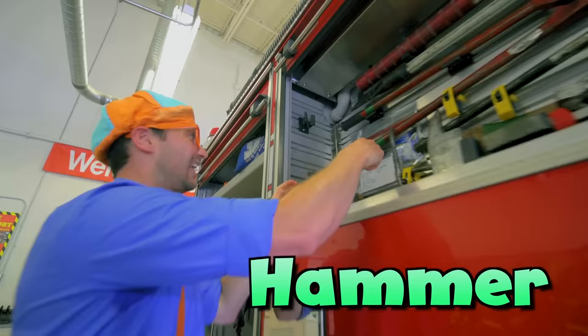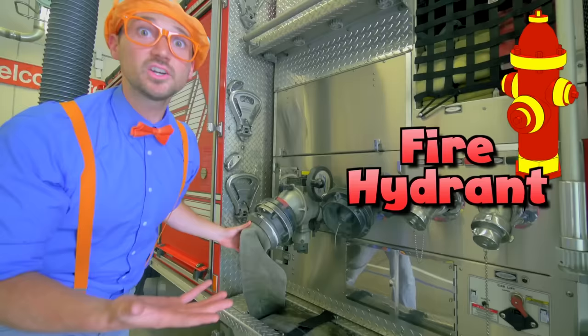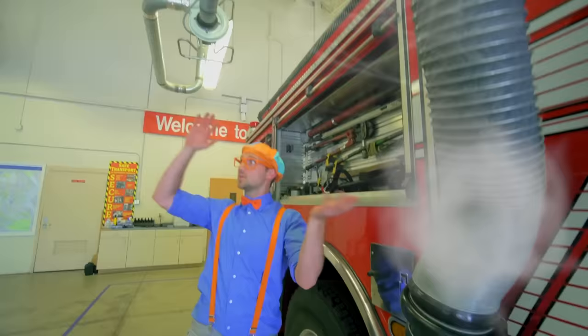Whoa, look at this! This is where you connect the fire hydrant to the fire truck. And let me show you. Have you ever wondered what this thing is at a fire station? This is what connects to the fire engine's exhaust. So then, no smoke from the fire truck goes inside. Yeah. All right, that was awesome.